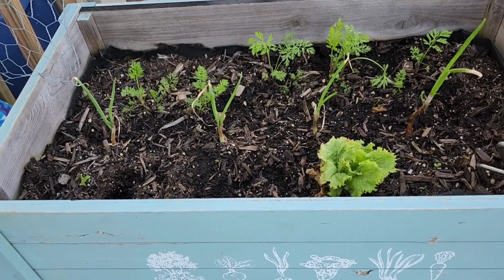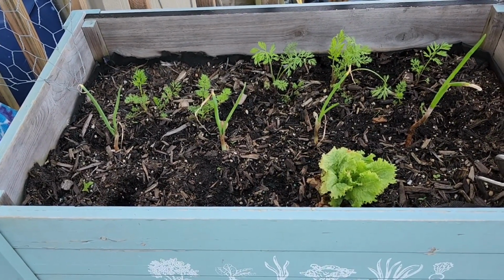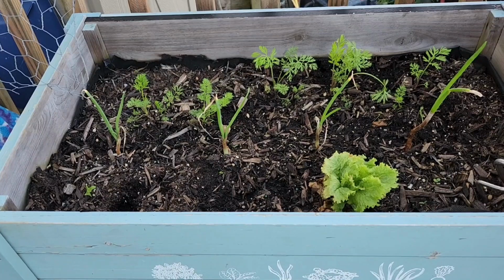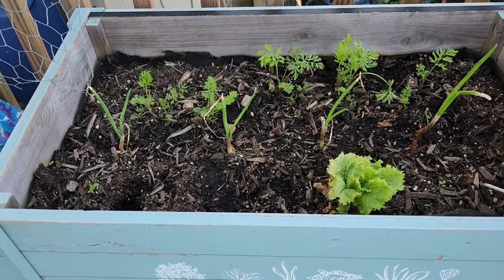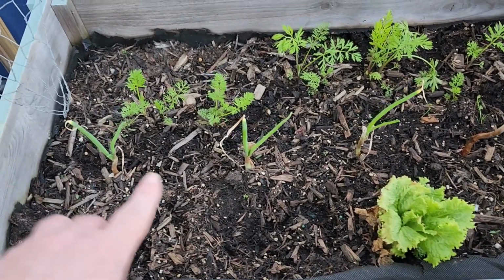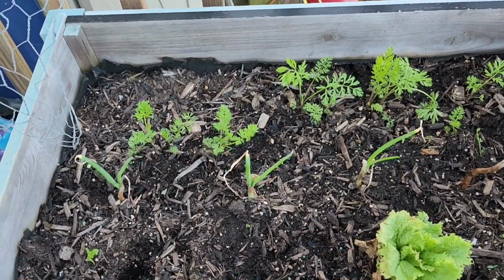I am on my back deck. I am looking at what I call my back door salad bar. It's just a little raised bed out my back door that I can come and gather some stuff quickly to put together for a dinner. And right now what I have in here is some lettuce. I have some onions growing, and then I've got some carrots back here.